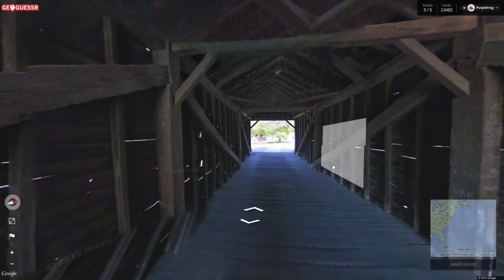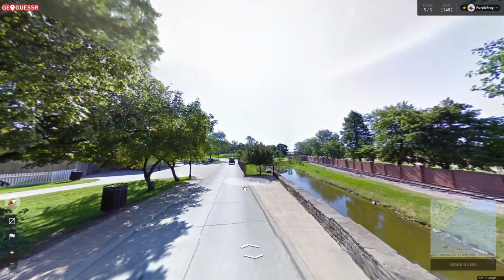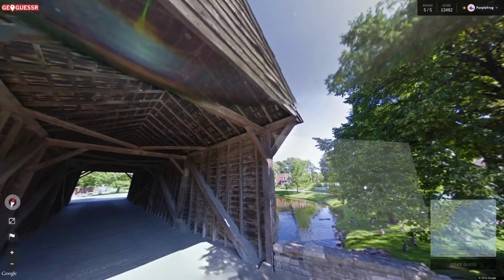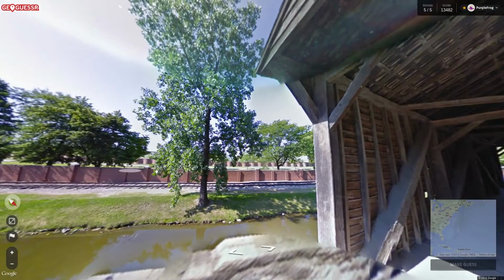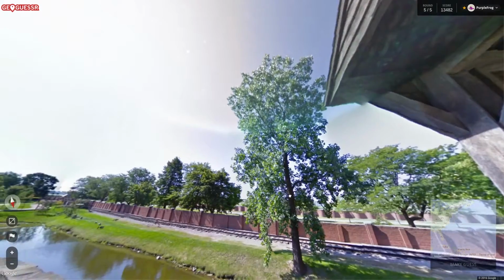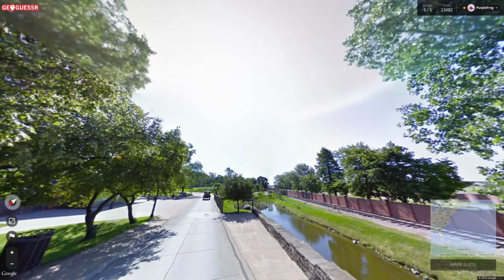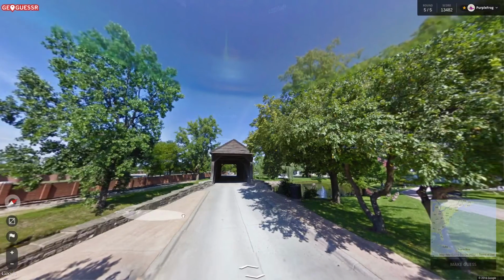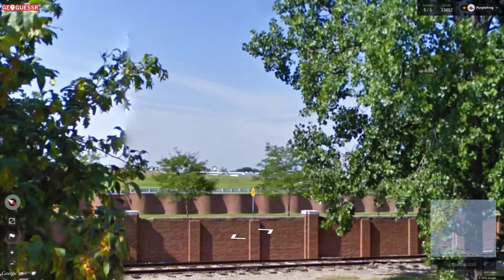And finally, we find ourselves on the world's shortest covered bridge. Following a Model T. It might be an A actually, but regardless, following an old Ford. Wait a minute. Is that the Proving Grounds? Is this Greenfield? This looks like it might be the village. Because that looks like the wall construction for the Proving Grounds, and that really looks like the Proving Grounds back there.